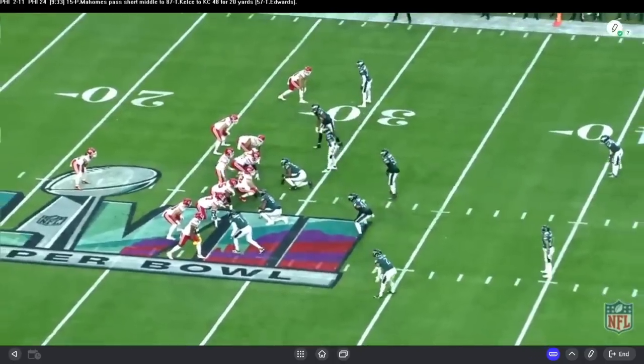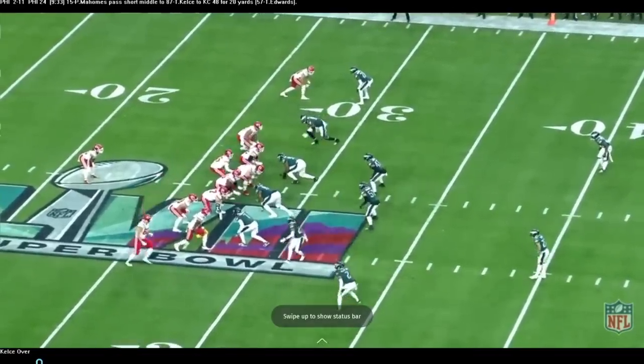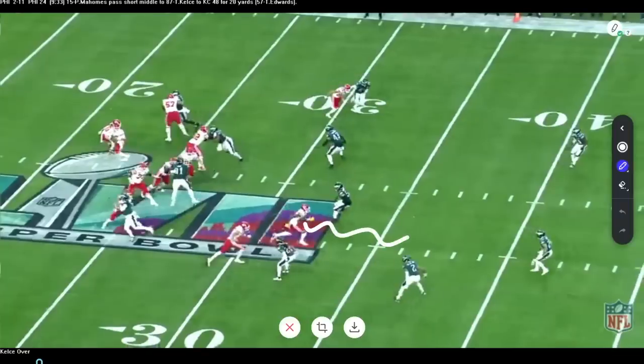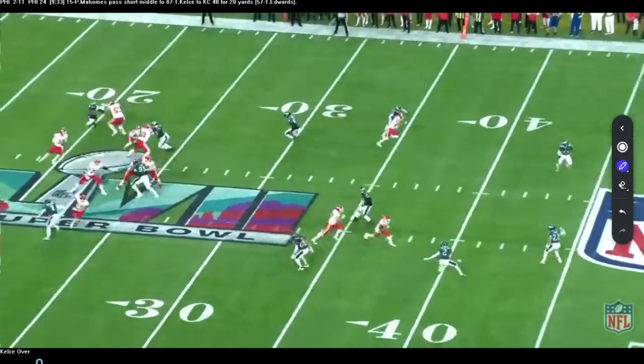All right, here we go to start the game. Thought the first drive was awesome. Great job. You see Travis Kelce going in motion. What they're going to do is run something here to hold this and clear this out. Then we're going to use our speed guy to run the post here, and Travis Kelce going to push up and run the over. All right? So, okay, you see it.